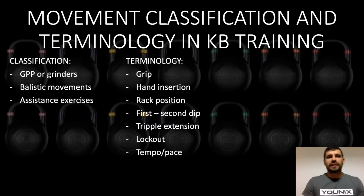The movement classification and terminology in kettlebell training. So classification of movements, we put it like this. First are GPP movements or grinders. When we talk about GPP movements, we talk about lifts you already know how to do. So this is overhead press or horizontal press. It can even be bench press. It can be rowing a kettlebell, bent over row, high pull. It can be curl. It can be squat, hinge, or lunge movements.